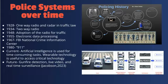Police systems over time. In 1928, a one-way radio and radar in traffic law. In 1934, a two-way radio. In 1948, adoption of the radio for traffic. In 1955, electronic data processing. And in 1967, an FBI National Crime Information Center. In 1980 was the first 911. And currently we have artificial intelligence that's used for consuming tasks.